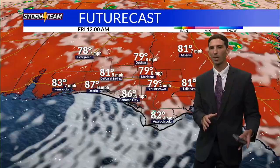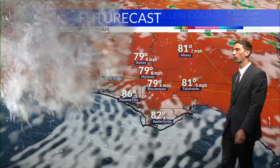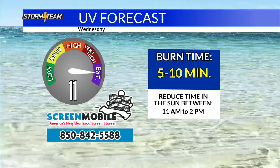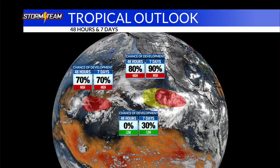Temperatures climbing into the low 90s. Wouldn't be surprised by heat advisories again for your Thursday, just thanks to those high dew points. Air quality on the good side, pollen count in the moderate category, and our UV index back up into the extreme category tomorrow. So pack the sunscreen if you're going to be in the sun.